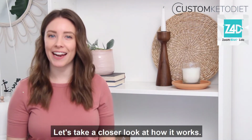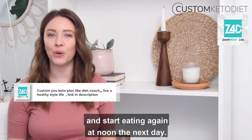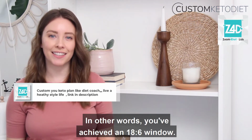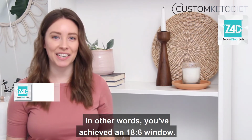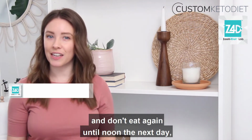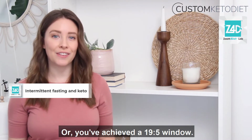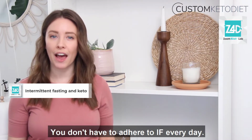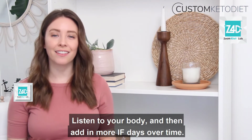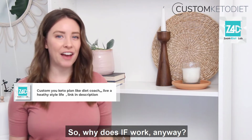Let's take a closer look at how it works. Say you finish eating at 6 p.m. and start eating again at noon the next day. That means you fasted for 18 hours and eaten for 6. In other words, you've achieved an 18-6 window. If you finish eating as early as 5 p.m. and don't eat again until noon the next day, then you've fasted for 19 hours and eaten for 5, or you've achieved a 19-5 window. You don't have to adhere to IF every day. You can try it out once a week at first, listen to your body, and then add in more IF days over time.